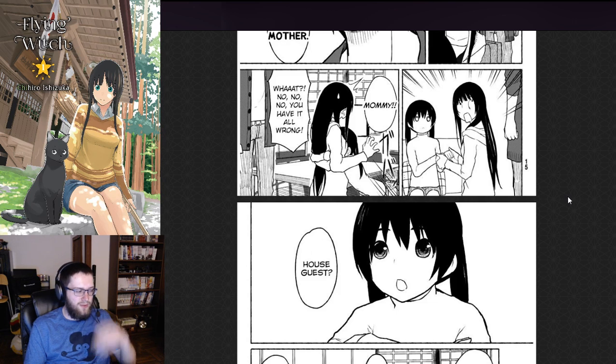This manga's so fun in a wholesome way. I use that word a lot, but it's the best way to describe it. It's super nice and wholesome, and it's just a feel good kind of manga.